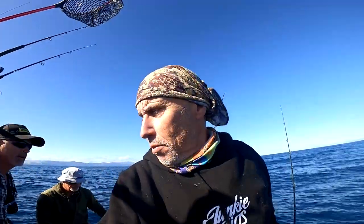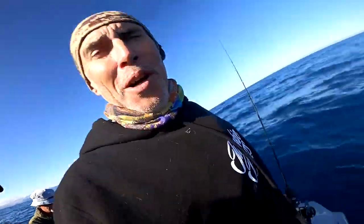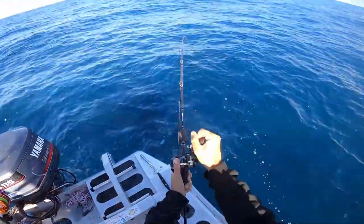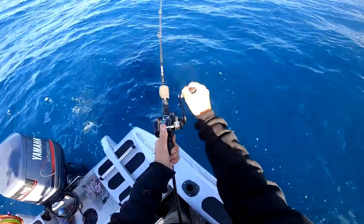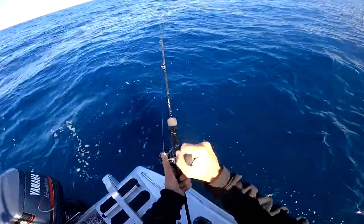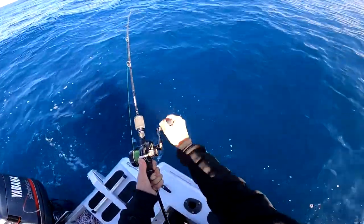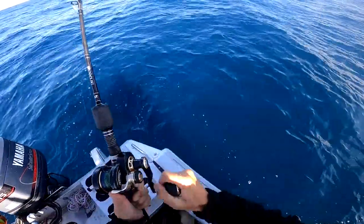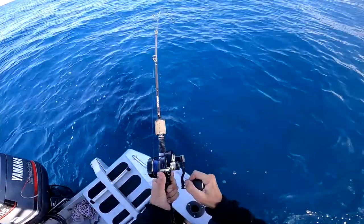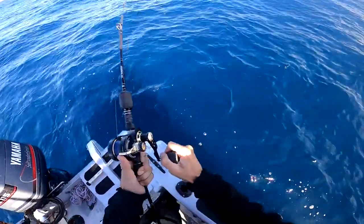Anybody else caught a snapper yet? No. Oh, no one's got a snapper still. Ah, I knew that was coming. And this feels a bit bigger than the last one. Not a lot bigger, but a little bit bigger. I'm guessing it's another carrot. Oh, it's coming up pretty fast. Jeez, I reckon by the end of this trip, everybody's going to want to buy a junky jig because they're just coming up. Everyone must get sick of me talking about them, but they're good.